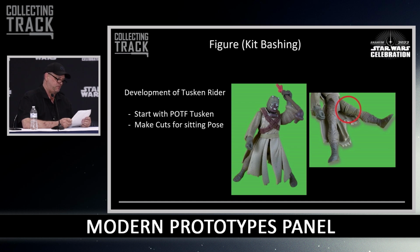They started with this Power of the Force 2 Tusken Raider. You can see where they made slits in the cloak to try to make room for him to sit on a rider. The other thing they'll do a lot is make cuts into the actual plastic and then glue it into an open position, which I circled up there. That's a starting point, and sometimes it's referred to as kit bashing, where you're taking the original figure and making some modifications to it.